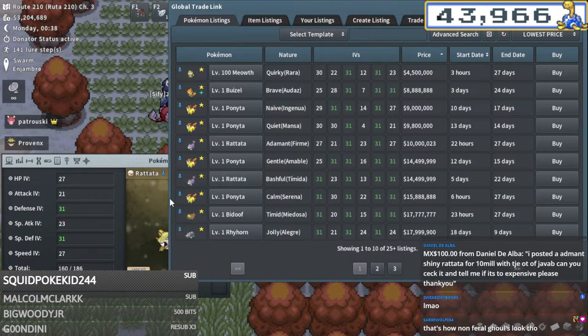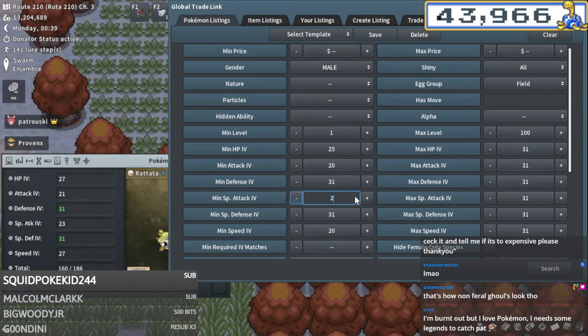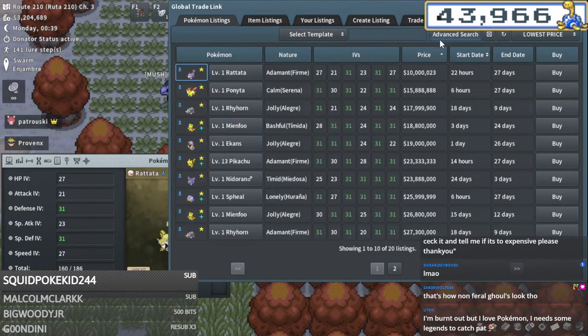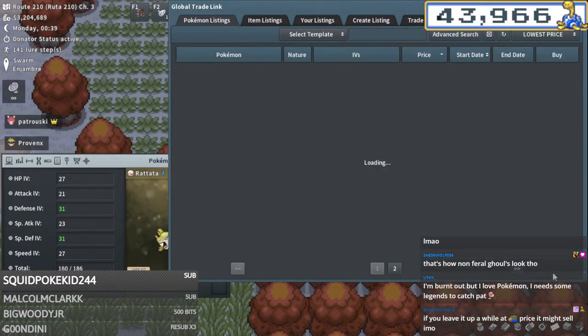It sounds like a lot, but I would probably list this Rattata for 6 mil. I'd probably do 5,999,000. I think 10 mil is way too high. I don't know how you came to that. I bet you came to that conclusion by also price-checking the special attack, but it's just not relevant, especially with an adamant nature. You're never using that special attack.